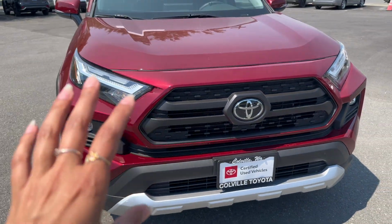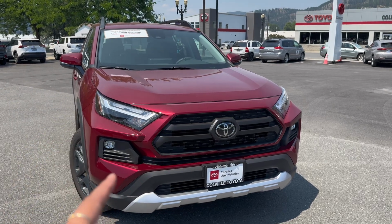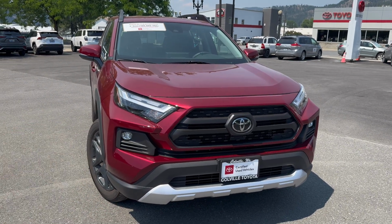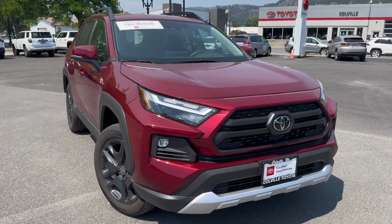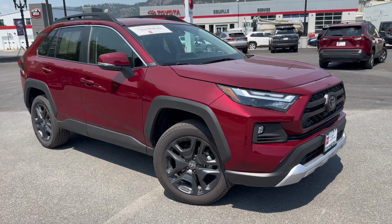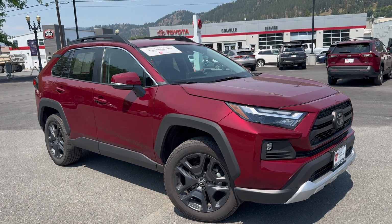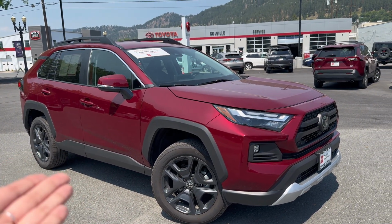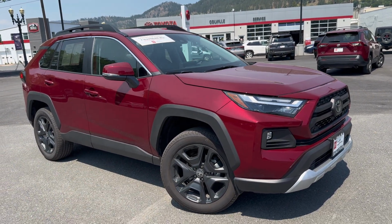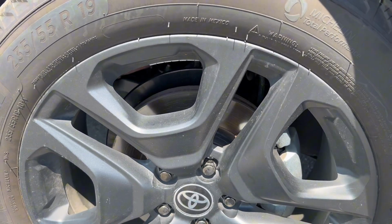But the grille is going to be the most unique. TRD Off-Road has this grille as well, but it's going to be unique to the trim, giving you a more rugged look. You have protection under the car for any rocks that hit under there. They won't hit your actual paint, and then the fenders are plastic as well. Here's a closer look at these 19-inch wheels.